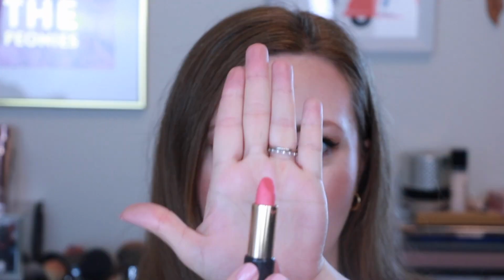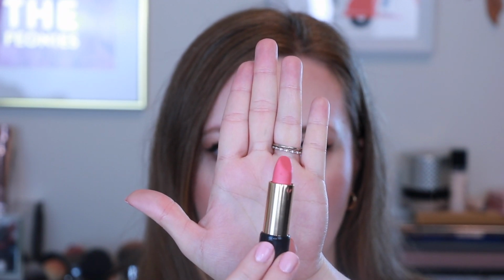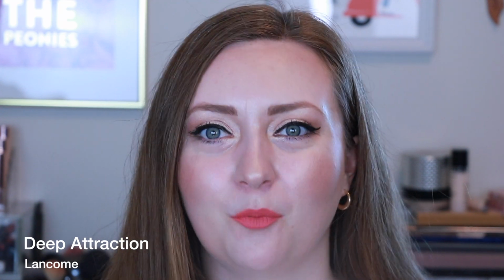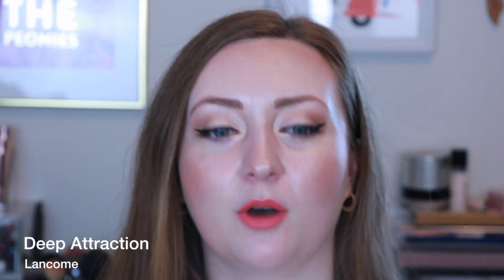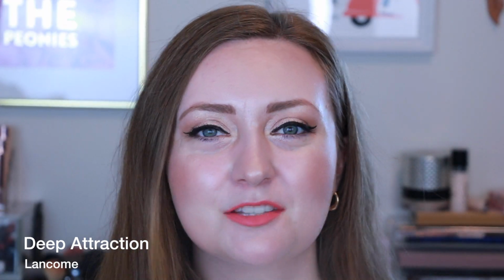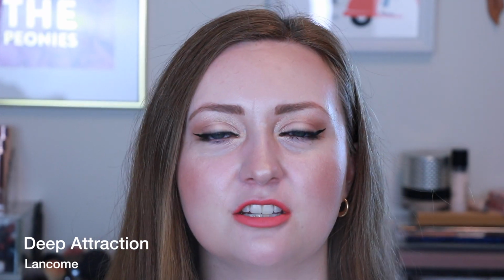So this one is really just a one-off. It is Deep Attraction by Lancome. So as you can see, it is a muted neon pink. I don't have anything else like it in my collection, but if I was only going to be able to have 10 lipsticks, I would want to have a couple of bolder options, and I love this pink because it is bold, but it's not crazy and out there. It still is in that peachy tone I like.